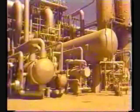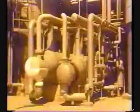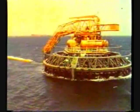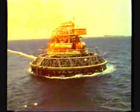Oil production operations expanded with the construction of gas booster stations and the eventual building of the gas liquefaction plant at Mina al-Ahmadi. His Highness the Emir, Sheikh Jabir al-Ahmad al-Jabir al-Sabah, inaugurated this plant in 1979. During that year, the single-point mooring loading terminal was commissioned. This facility can accommodate mammoth tankers with a capacity of up to 500,000 tons.